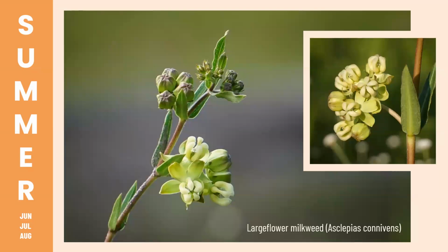And then I saved my favorite for last, the large flower milkweed, Asclepias connivens. I see a lot of this at Cary on the power line. I just think it's so cool because those flowers really are so big, and it has a very long bloom time. I actually really didn't pay attention until this year. It starts blooming pretty early and it's still blooming through late summer.